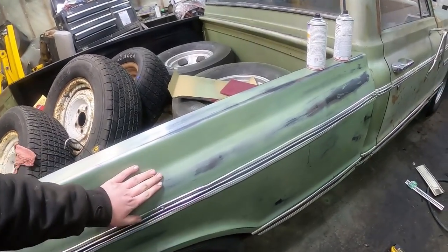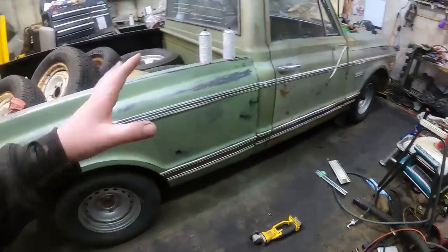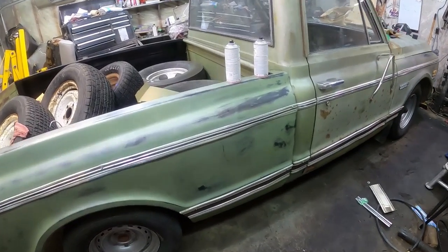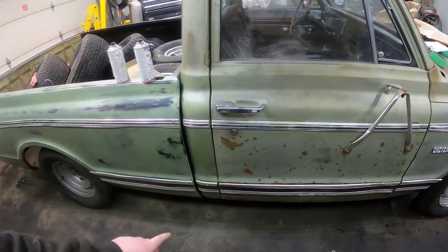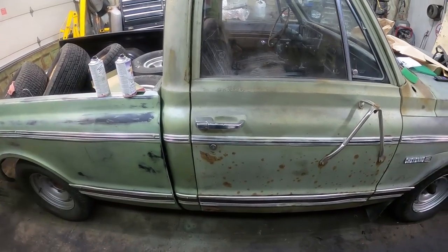I filled in a little bit with that more of a silvery green. I think a mix of the two, I might be able to make something work. Again, I'm not going for perfection. It's going to be what it's going to be, but that's how she goes. I think the door might be even different because it almost looks like a different color than the fender and everything else. I guess it is what it is.